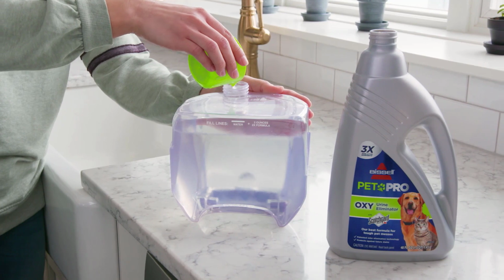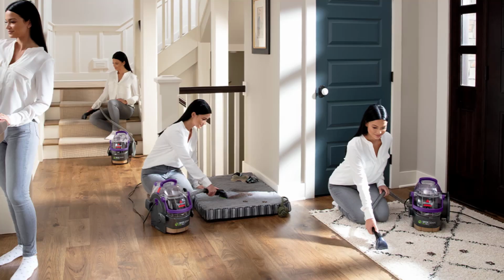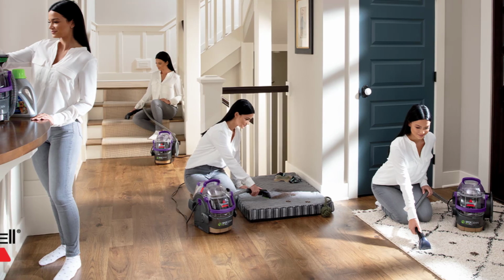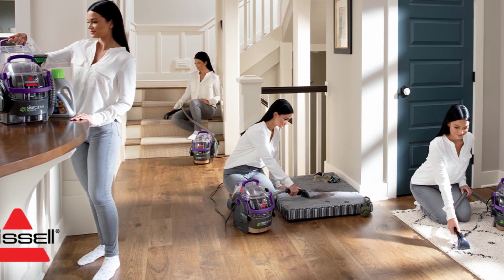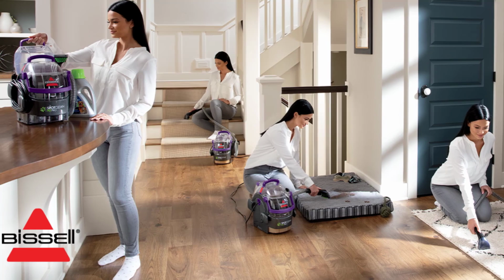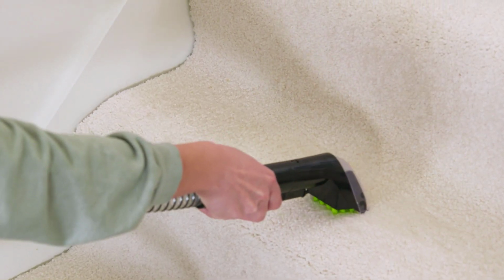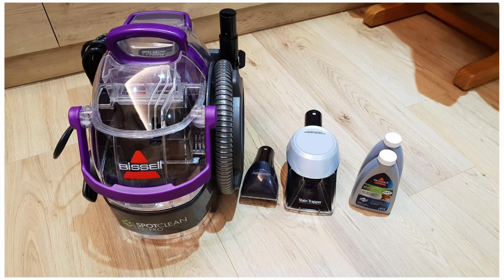After pouring coffee, wine, dirt, and chocolate on a white carpet and leaving the stains for 12 hours, our experts found that the Bissell SpotClean Pet Pro is also effective on food stains, though it takes quite a few passes. The coffee stain came out completely, and the red wine stain faded significantly, though there was still a faint shadow.